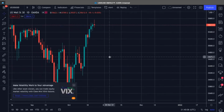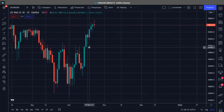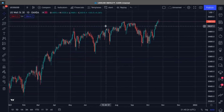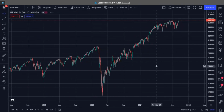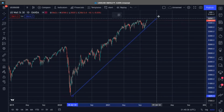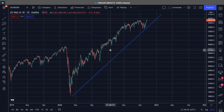All right. So as you guys can see, my apologies. As you can see right here, it looks like the market is starting to form an uptrend. I'm just going to zoom out. And as you can see here, let me drag it up for you guys. This is an overall uptrend, but this is the day chart.